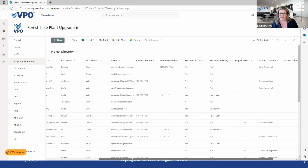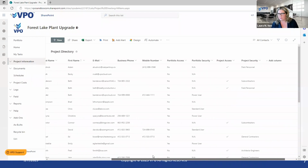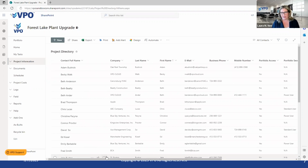We have a global directory, so if you work with the same contacts over and over again, then they're able to be pulled into this project. But the important part here is the project security piece. So those groups that I introduced to you at the global level, when you're adding a new contact, all you need to do is specify what type of security group they belong in, which determines what they have access to on the left-hand side of the menu, and then whether or not you want to invite them to your project. And when you're ready to invite them to your project, our support team is involved in the onboarding process. So as long as you specify who it is, what their email address is, and what permission groups they are, we take it from there.